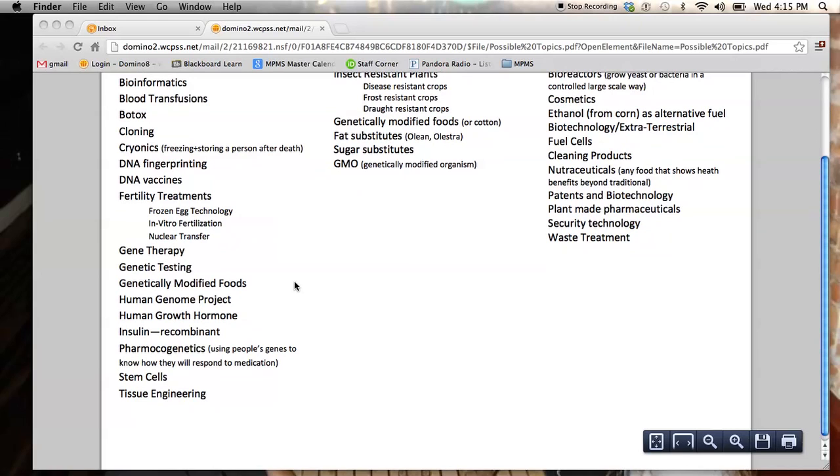Genetically modified foods, which is a big thing, especially with countries living in poverty, super helpful. Human growth hormone: there's kids who don't grow, they're short, and they get these human growth hormone injections, so that could be something cool, or if you know someone who's going through that. Recombinant insulin, if you have diabetes or know someone with diabetes, you might be interested in that.